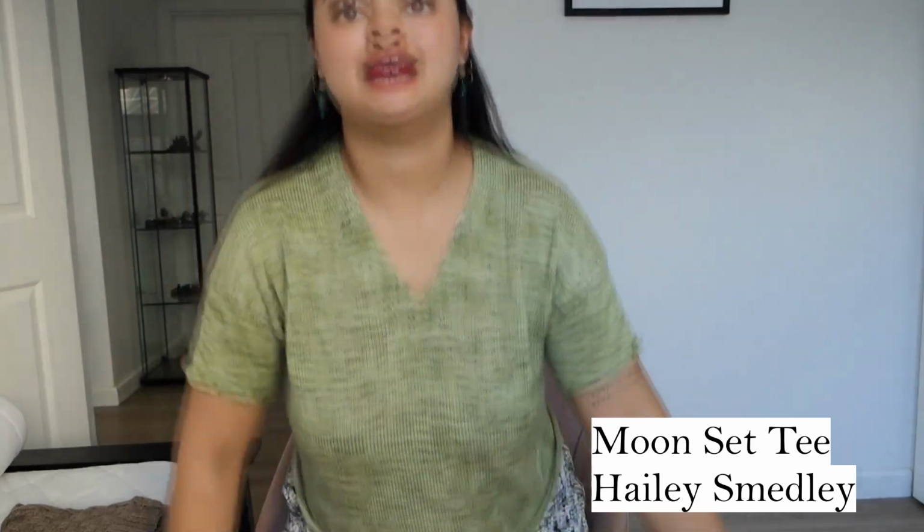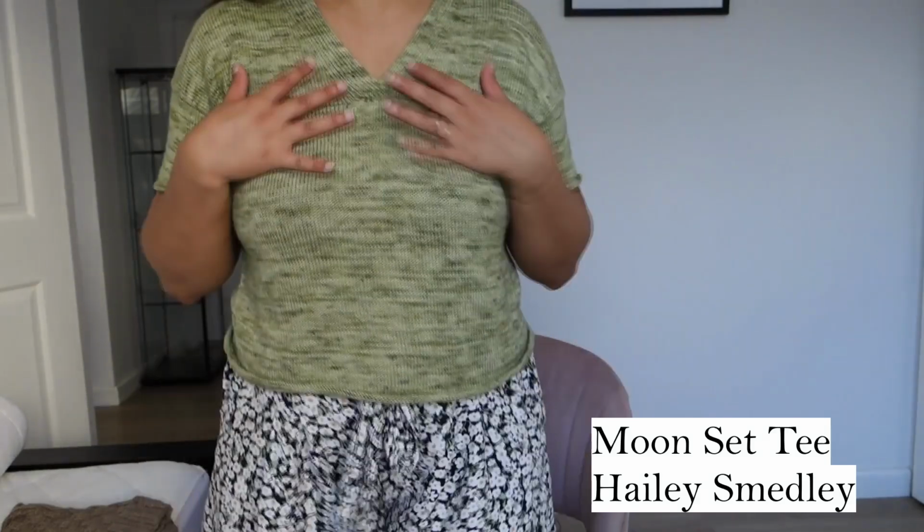Guernsey Genser by Sandnes. And then my next finished object is the one I'm wearing. This is the Moonset Tee by Ozera, or Hailey Smedley, and this is knit in Naturally Yarn Co. hand-dyed yarn. She's an Australian hand dyer, in the colorway Minamurra, and it's 100% Superwash Merino.